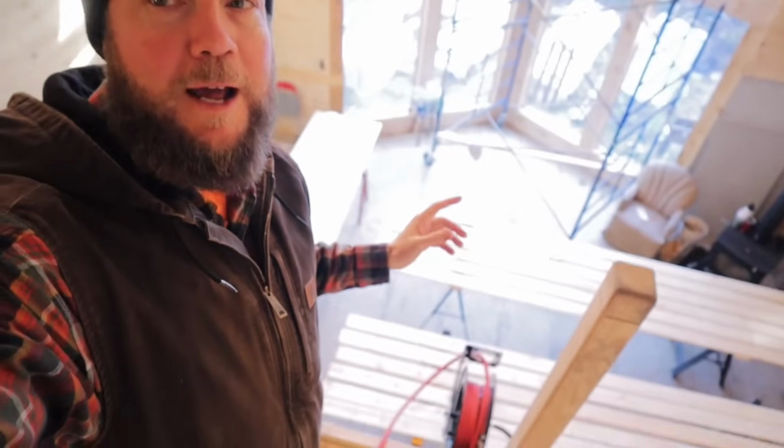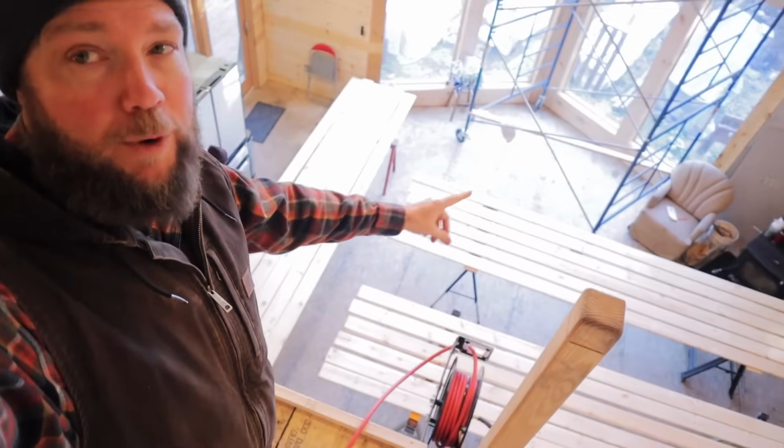So you can see down below here, we have everything all prepped up, and we have one coat on there. We need to get one more coat on this morning, and then we can start putting them up on the wall. So even if we did want to just go as fast as we could, we can only prep about 15 boards at a time. So it just takes longer than we'd like.